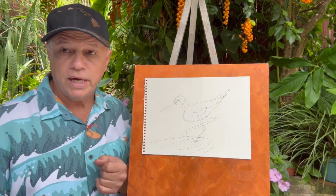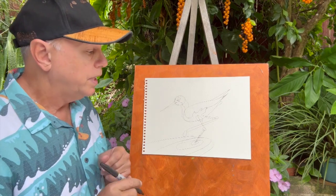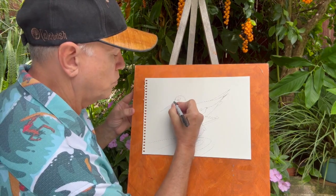All right, so now I got the Ae'o formed up. I'm going to start using a bigger pen so you can see a little better. And I'm going to use this as a guide, but it doesn't mean I have to follow it exactly, yeah? Okay.